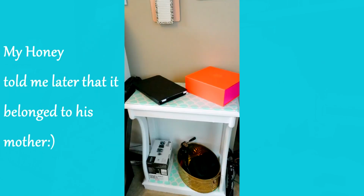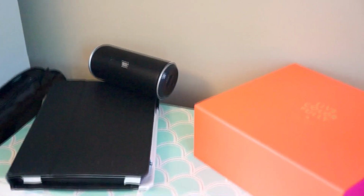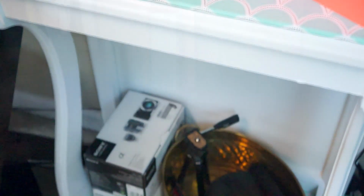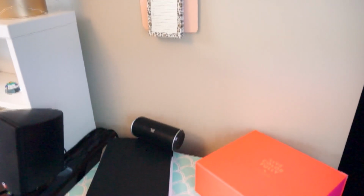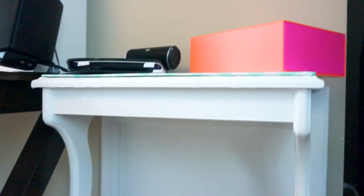It had some great lines, and now I'm using it as my camera station. This is where I can charge my cameras up. I can keep all the equipment in one spot. All of that stuff can be housed right here together. And inside of the box I have my external hard drive, cords, things that are kind of unsightly and you just don't know where you want to put them. Well, they are nicely tucked away in this beautiful box.